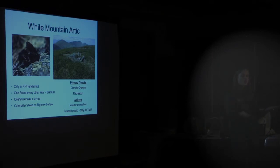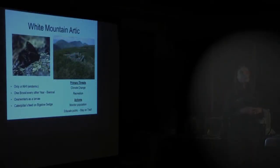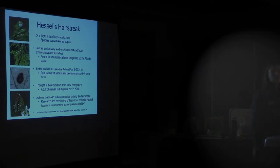So you could have one population be really low in every even year, and then the population be really big in the odd year, and you could lose one of those every other year. So she showed that they were both pretty stable, and some caterpillars were able to make it through and bleed through, as they would say, with the DNA. Bigelow sedge is its primary host plant, so it's a little bit more distributed across the landscape, and it's not potentially as restricted in where it will grow. And so that's why we have it listed as threatened versus endangered here in New Hampshire, because we think the risk is a little bit less than the fritillary. But climate change is still a major factor, if things were to vary greatly up on the top of those peaks.